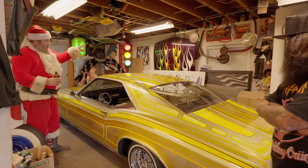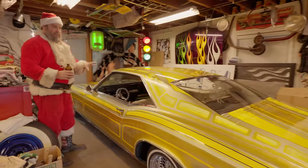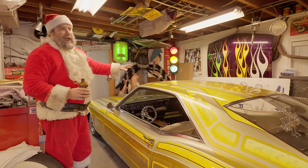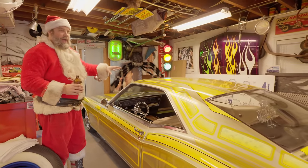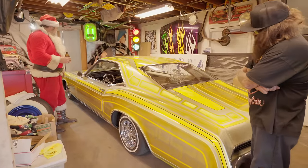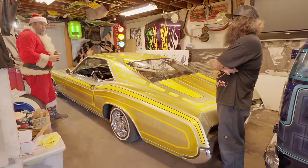And so much blood, sweat, and tears goes into this type of paint job. And nowadays, people are taking a Lambo and putting a wrap on it. Like, nobody's actually taking the time to paint a vehicle like this, right? It's mostly the lowrider community that gets down with the paint.